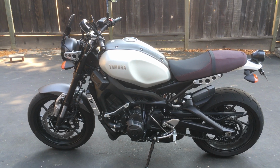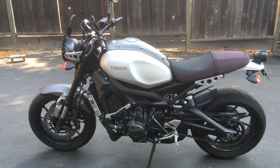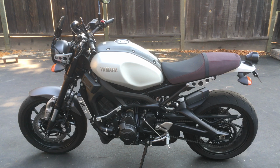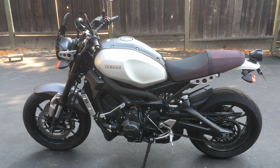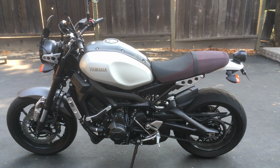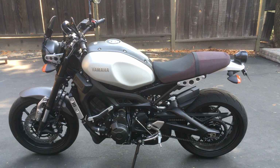The rebound, I'm still playing around with it, because as the suspension breaks in, you have to make little adjustments to the rebound. An eighth of a turn or a quarter of a turn, because it changes once it starts to break in. But that's still breaking in. It probably won't fully break in for another couple thousand miles or so at least.